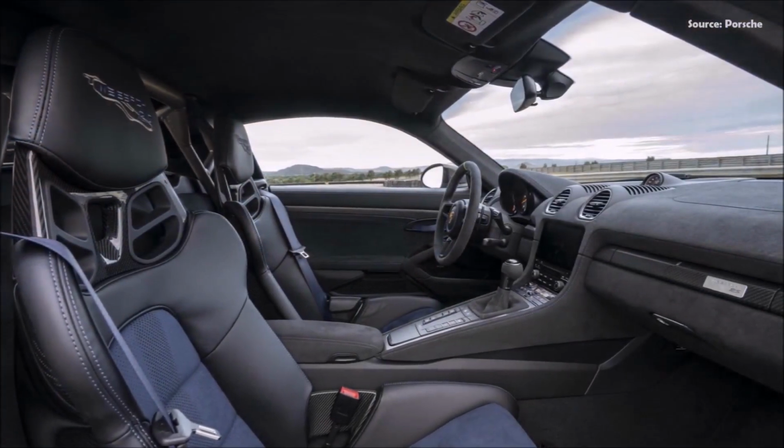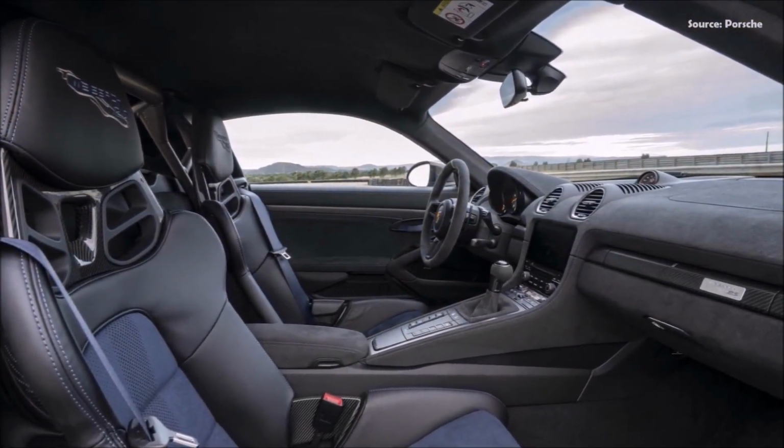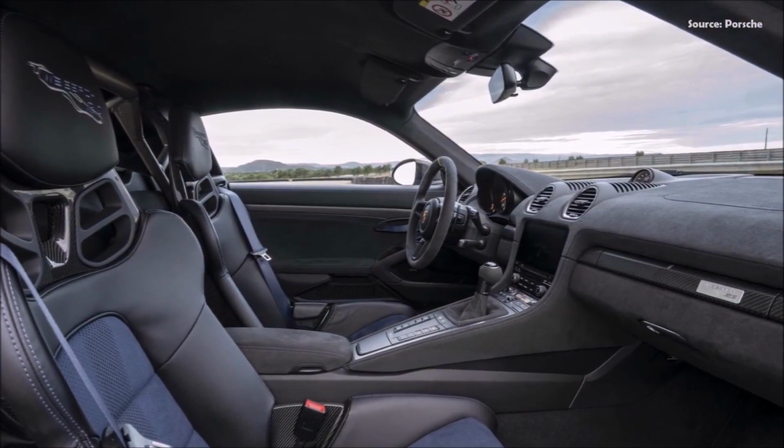The racing version 718 Cayman GT4 RS Club Sport is also being debuted in LA, which will be competing in many national and international racing series next year.